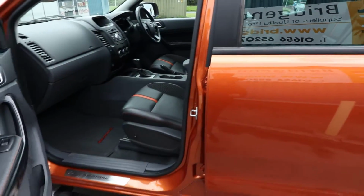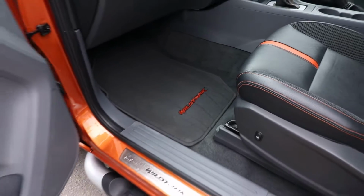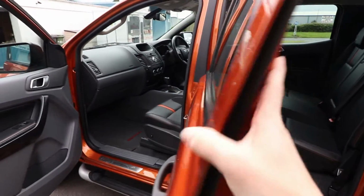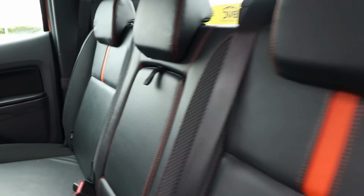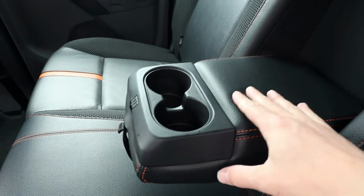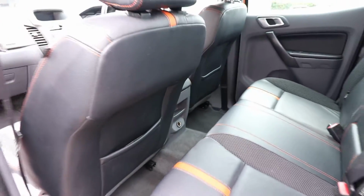Let's have a look at the condition on the passenger side. The passenger seat is also heated. As you can see here, the nice Wildtrak mats as well inside. In the back, so you get the lovely leather seats here in the back with the contrast in orange. Centre fold down cup holders and armrest. And you've got a nice little 12-volt socket there in the back as well for passengers.